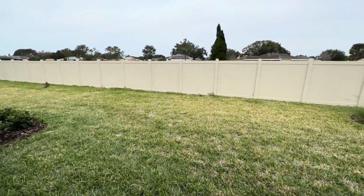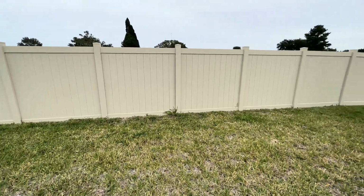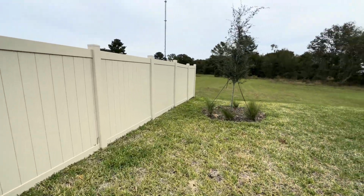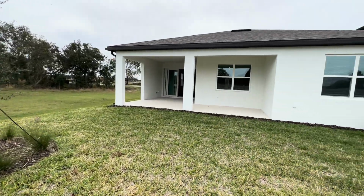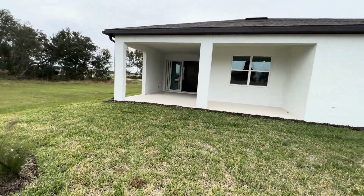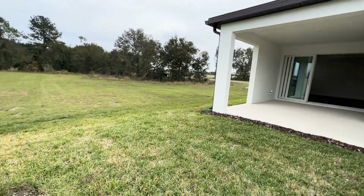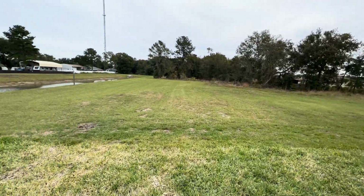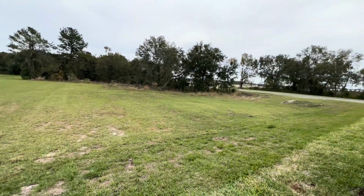Here's your backyard. You do have the PVC fence back here. And then, like I said, nobody will be built right there, so no neighbor to that side. And then this is gonna be the back of this one. So I like how this is closed off over here to the neighbor. This is opened up to nobody except for across the pond. But that's gonna do it for this one.